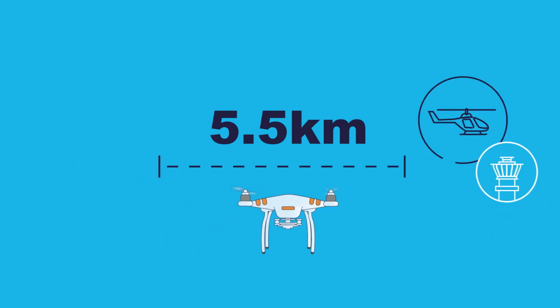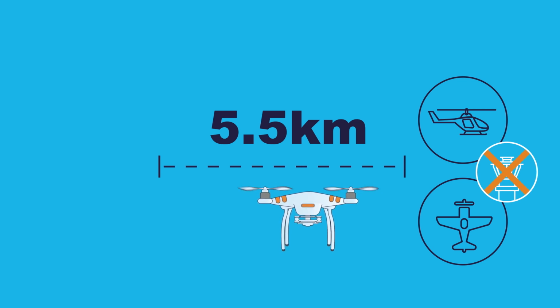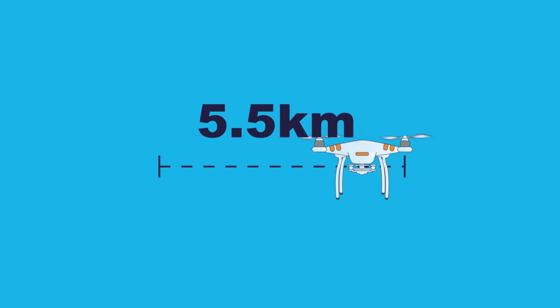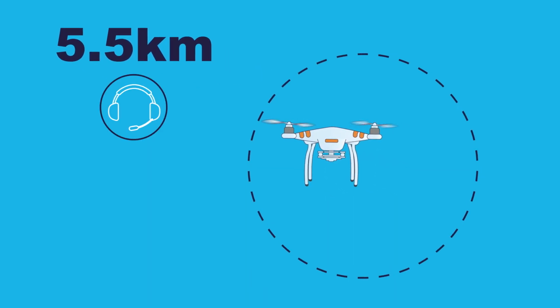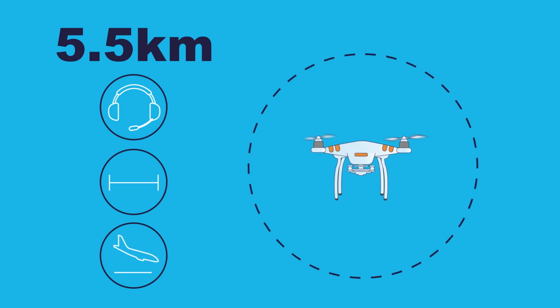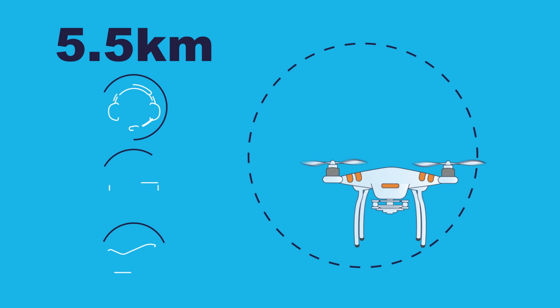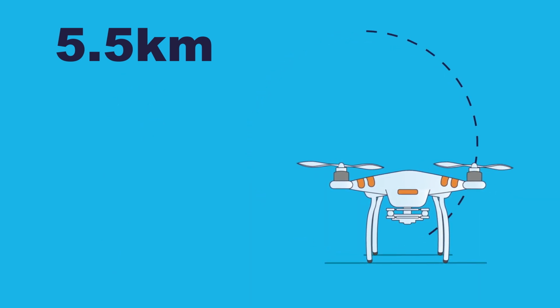If you're near a helicopter landing site or smaller aerodrome without a control tower, you can fly your RPA within 5.5 kilometers. You can only do this if crewed aircraft are not operating in the area, if you're not within the airport itself, or flying in areas where aircraft will arrive and depart, known as the approach or departure paths. If you become aware of crewed aircraft nearby, you'll have to maneuver away and land your RPA as quickly and safely as possible.